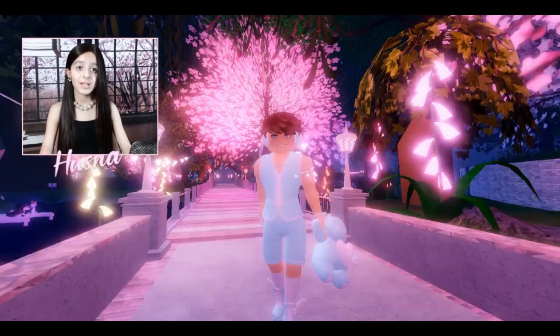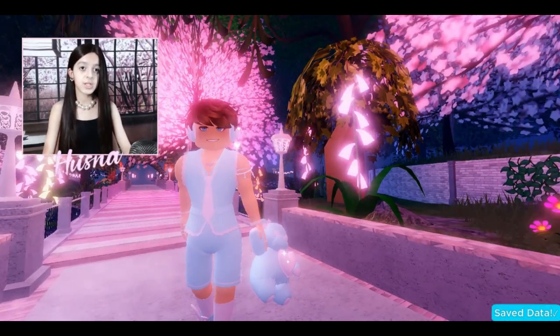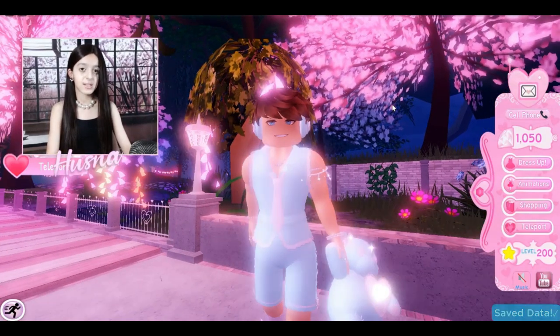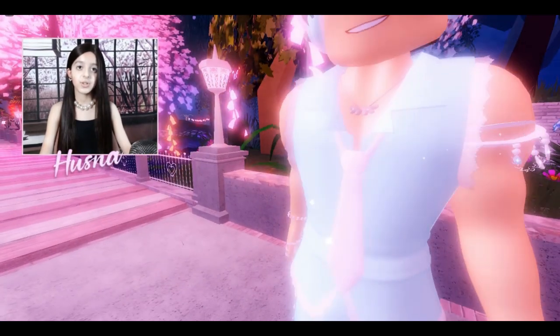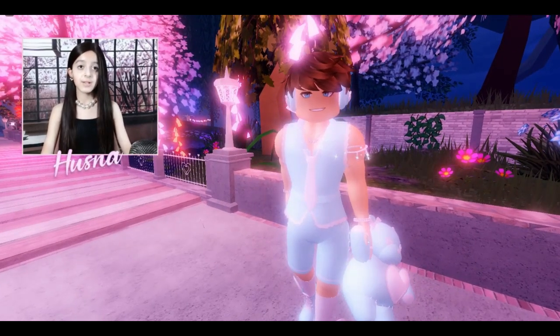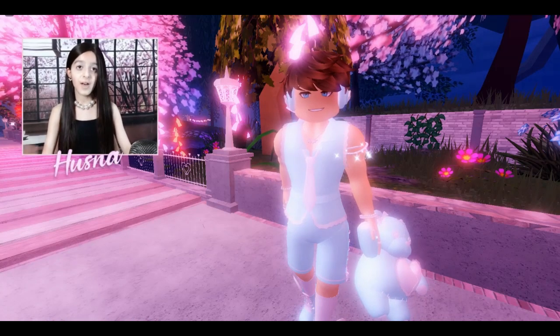But this is how the Angel version looks, and it's really beautiful. Let me just go over here. Oh yes, this is prettier. Okay, this is how I want it to be. And it's just so beautiful. I love the Angel version too. It's just so beautiful. And I really, really love it.